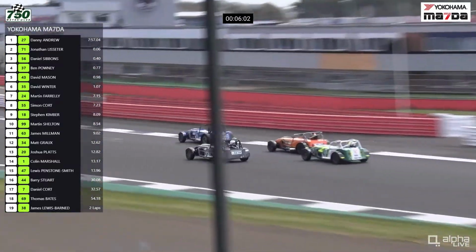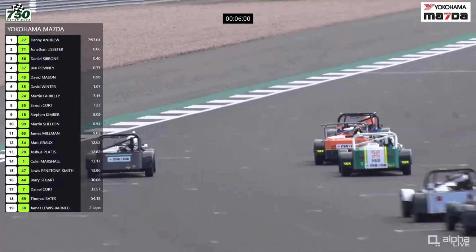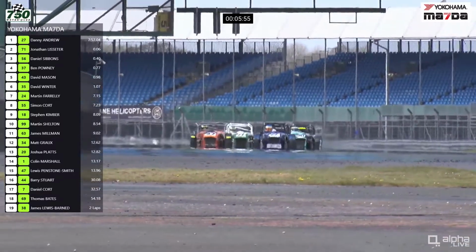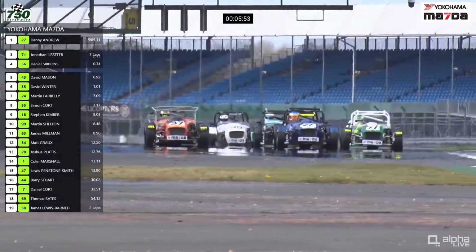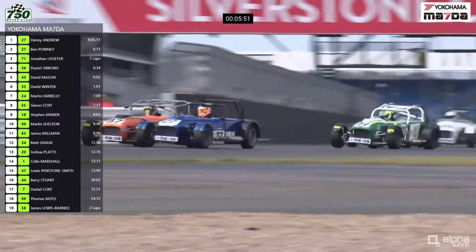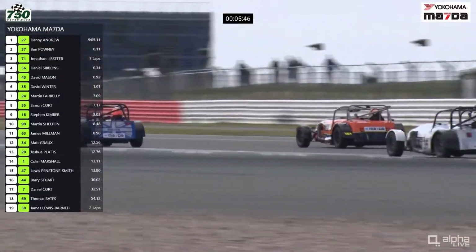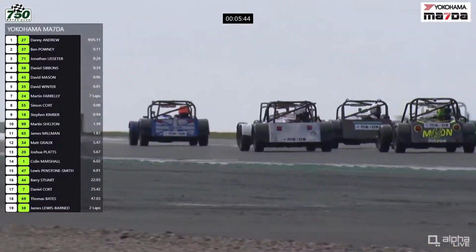Yeah, almost 3. Are they going to do that as they come across the line? I think Jonathan Lister's going to try and get to the inside line. Danny Andrew's gone back to the head. So just as we thought it was going to be David Mason or the number 56 car of Daniel Sibbons to lead, they've now found themselves back in about 4th or 5th place. But it's Danny Andrew who goes back to the head.